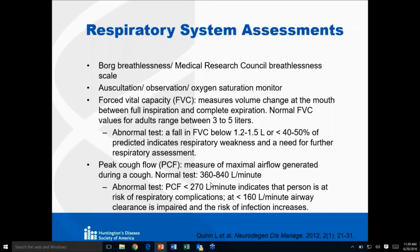Peak cough flow is normally around 360 to 840 liters per minute. When it goes below 270 liters per minute, the person is at risk of respiratory complications. And if it goes below 160 liters per minute, the person is going to have impairment. They're not going to be able to clear their airway, and that is definitely going to increase their risk for infection.